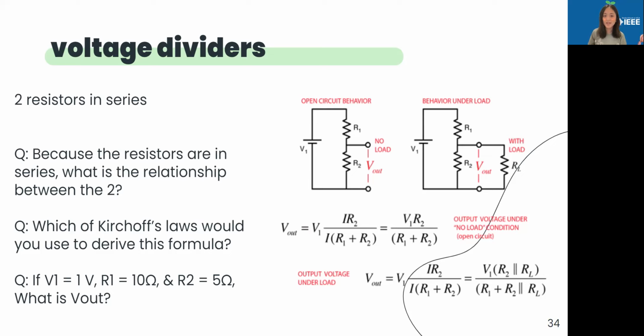Current, okay. The loop. Essentially we can say that because the resistors are in series, they have the same current running through them. So the current running through the first resistor, R1, is going to be the same current running through R2. And with the voltage divider, we're taking the voltage across R2. So we can derive this relationship where V1 times the resistance R2 divided by the sum of R1 plus R2 is going to be the voltage across R2.